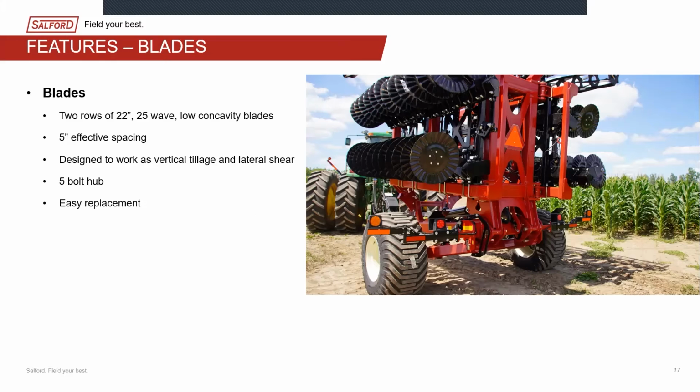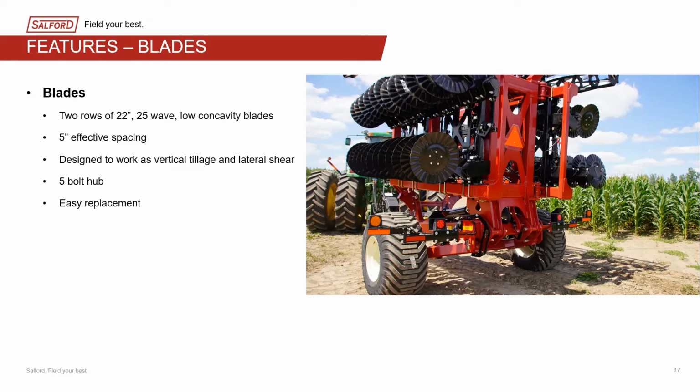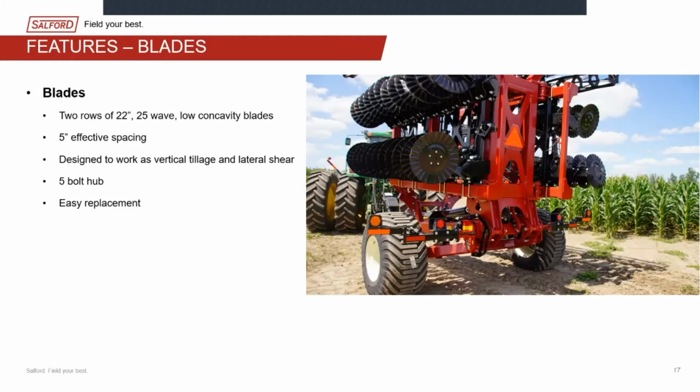The blades have 2 rows of 22-inch 25 wave low concavity blades that results in a 5-inch effective spacing. These blades were designed to work as 2 parts, a vertical tillage blade as well as a lateral shear. So it takes that vertical force as well as a sideways force, and it does that very well. It's a 5-bolt design, and it's super simple to replace. You just take out those 5 bolts and slap a new blade on. So the independently mounted blades really gives you low maintenance compared to other designs.